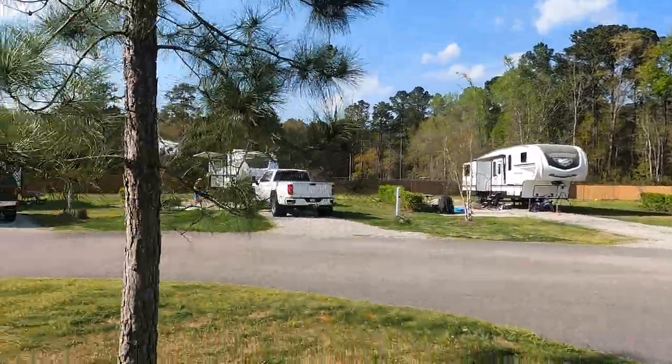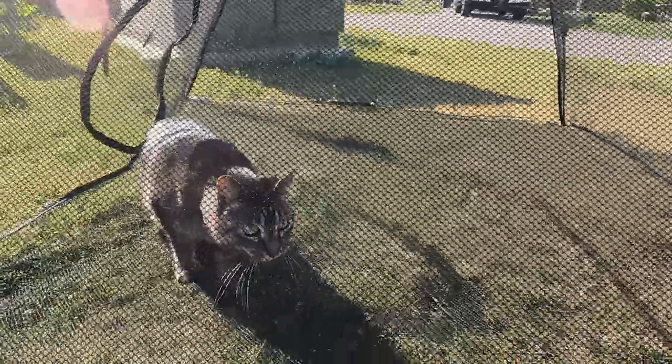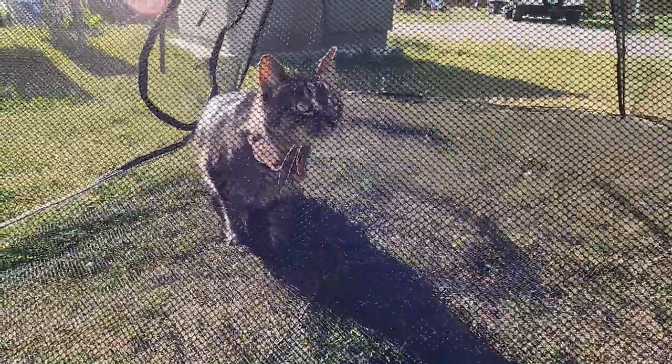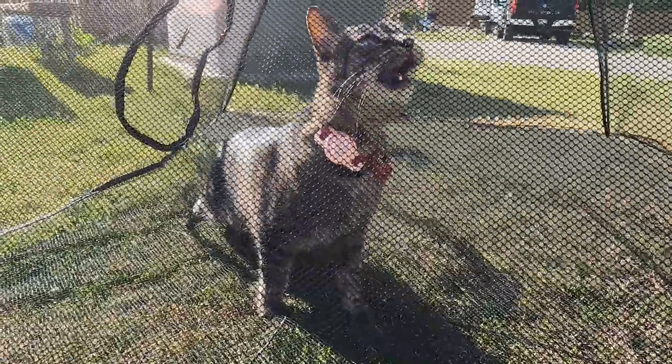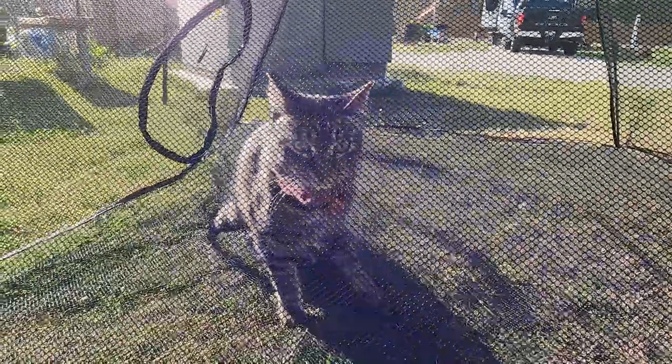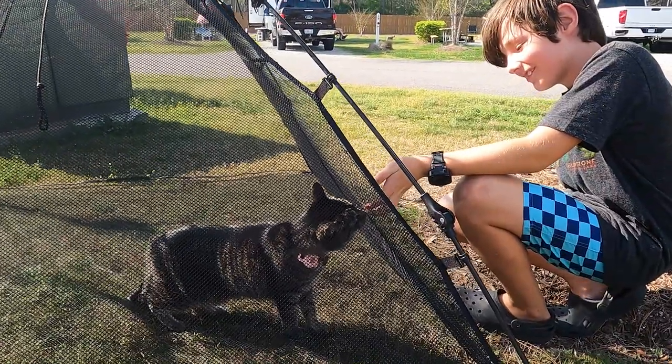Our neighbor has their little cat outside in a little tent. How cute is that? Hi, Sydney. Hi. You sound just like our kitty. Doesn't it sound like Lassie? Oh, she's very friendly. Hello.